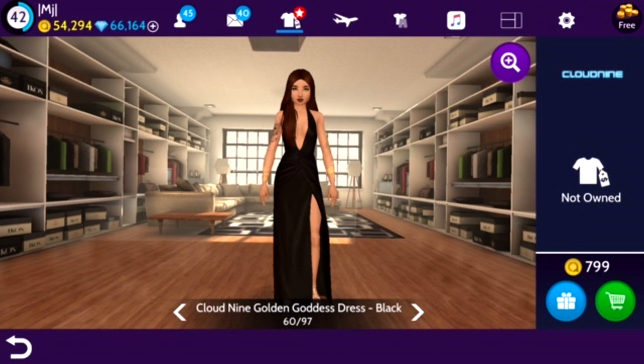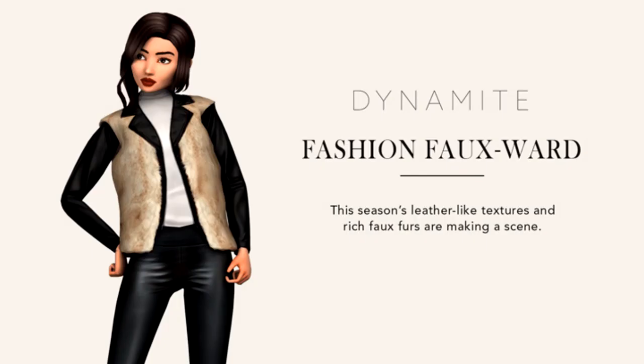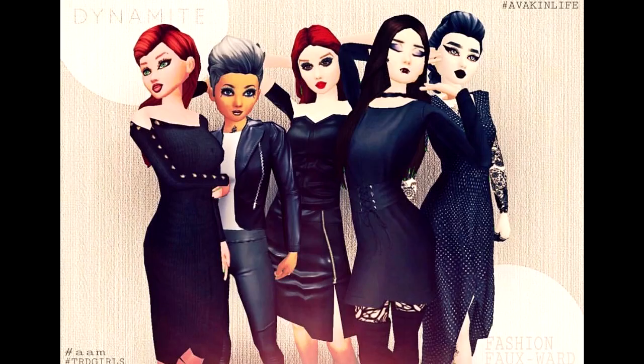Don't forget to check out the Bionic Squid Ink collection featuring leather and studded sportswear. Then we have our dynamite leather and faux fur pieces. It's the perfect mix between comfy and chic. My favorites are the faux fur vest for 549 Avacoins and the faux fur coat with the hood for 599. These edits were created both by Avakin Secrets and the TRD girls.